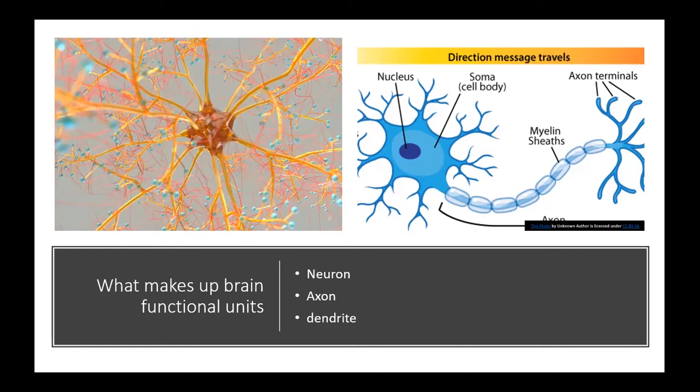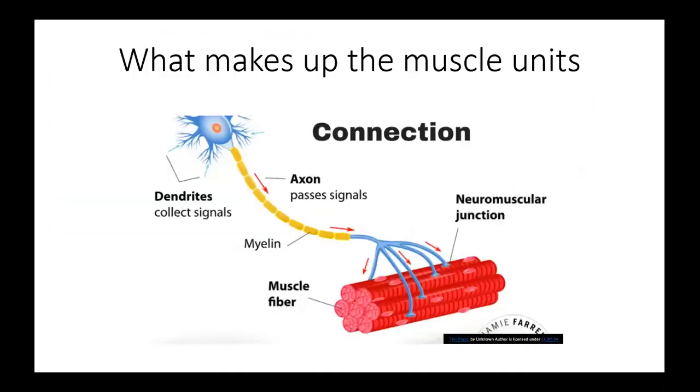Now, of course, there can be conditions where there's damage to the myelin, and the signals can be very slow or may not even effectively work at all. And we'll kind of talk about some of that later. Now let's switch to the muscles, right? So we still have the same type of basic concept where we have a neuron and we have an axon that passes signals through that long, and axons can be very, very long.